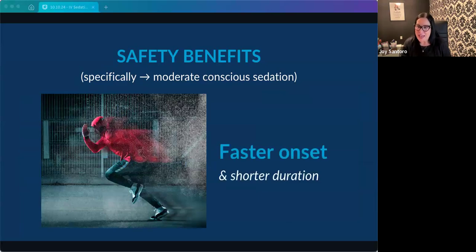The safety benefit of having an IV for the patient means the drugs go in quicker. I always use the example: if you've ever had a procedure in a hospital or medical setting where they put in the IV and tell you to count backwards from 10, nobody remembers anything past 8, because the drugs are going in so quickly. The same holds true in the dental office. It is a faster onset, but also a shorter duration in the body. Whereas if you're giving a patient a pill, perhaps 12 hours later, 18 hours later, or the next day, they still feel a little groggy, right?